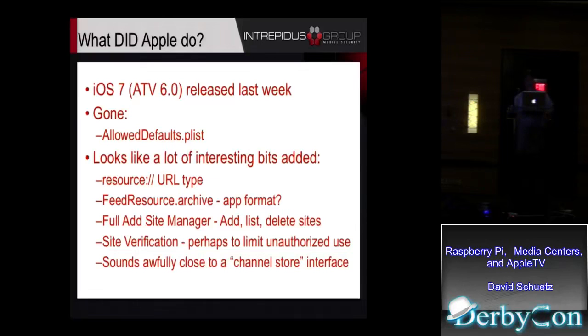That great Rosetta Stone that listed all the available settings is gone. I can't find it anywhere on the file system. I think they're just not using it anymore. I did find a lot of interesting bits in the Apple TV binary. There's a new URL type. There are references to a feedresource archive, which is maybe some kind of a bundle of application data. But the really cool part is there seems to be a full ad site manager where you can add sites, list the sites that are there, delete sites.